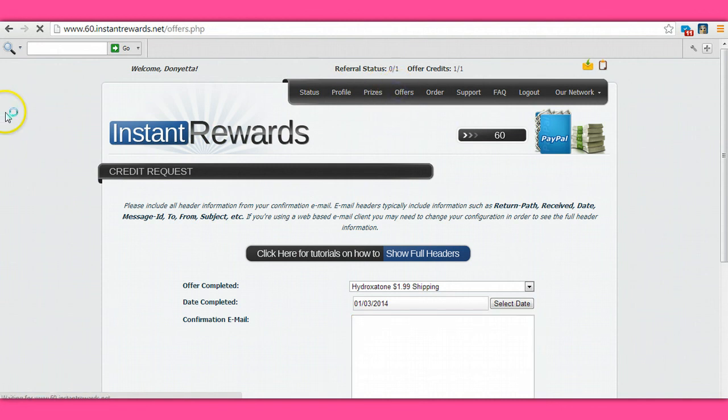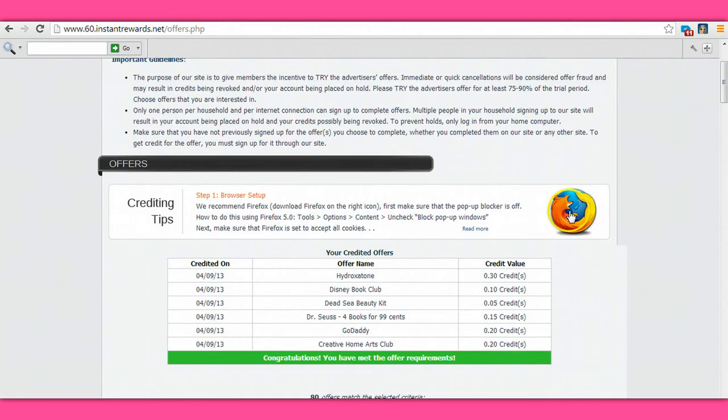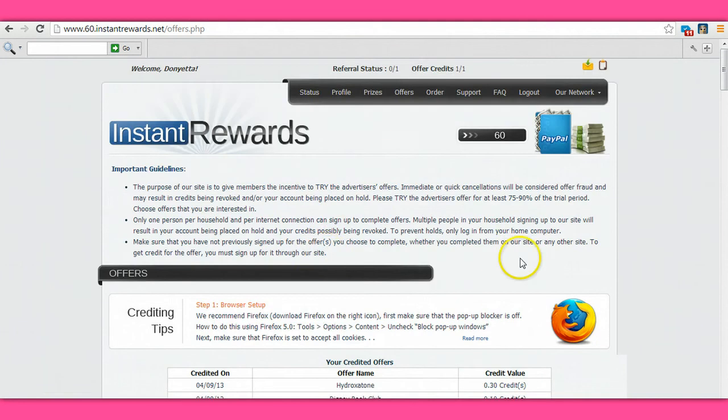Just a word of advice, my suggestion is to use Firefox when you are completing the offers, because Firefox just works better with instant rewards, so you want to make sure of that. Also, make sure you read the important guidelines. We have to try the advertiser's offer for at least 75 to 90% of the trial. So an example of that is, just say hydroxytone is for 30 days. You want to try it for at least 25 days, okay, guys? Don't purchase it and then the next hour or so you cancel it.